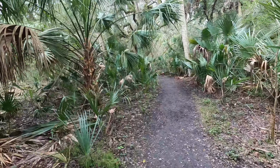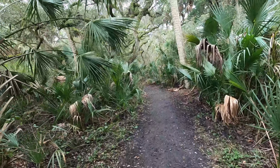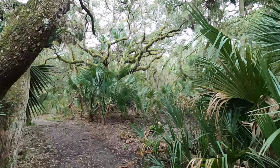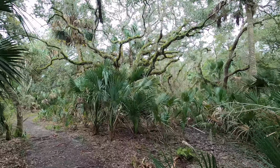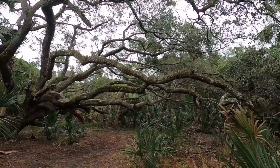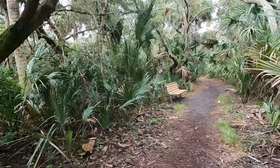Oh wow, look at this canopy, like all the moss on the trees. There have been at least 3 of those trees with the great big arms that go everywhere. Maybe there's another. I think it's about to rain. I think it is raining. I hope it doesn't start downpouring.